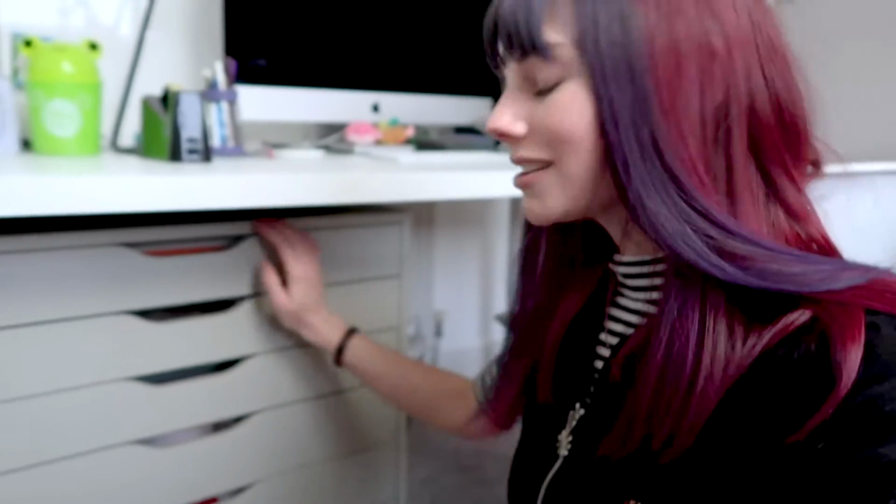Then we have my Alex drawers. This was definitely one of the most expensive pieces of furniture that I've got in here, if not the most expensive. I think it was about 100 quid from Ikea. It is on wheels, but when you want to move it around, you can't really push it around. It's kind of annoying that it doesn't really need them, but it still has them anyway. It's just too heavy to move with them, so it's kind of useless really. But I love these drawers so much, so let's have a little look inside them.